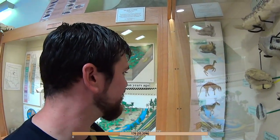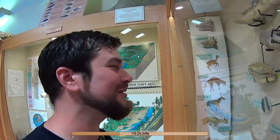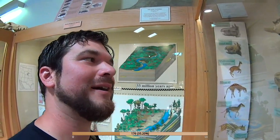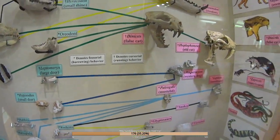Are oreodonts hoofed mammals? I don't think they are, but maybe they are kind of like mesonychids are. I don't know. Somebody can look it up. Are oreodonts ungulates? Are they hoofed mammals? Or are they just their own weird archaic group? I'm not sure. Somebody look that up. Very cool.